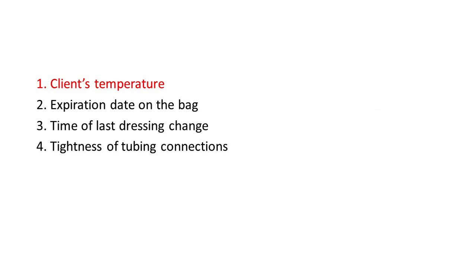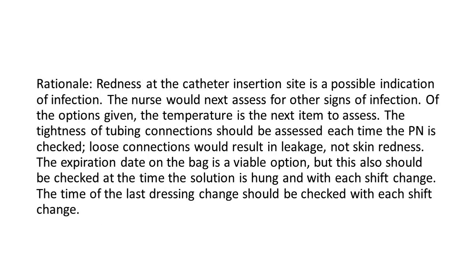Client's temperature. Rationale: redness at the catheter insertion site is a possible indication of infection. The nurse would next assess for other signs of infection. Of the options given, the temperature is the next item to assess. The tightness of tubing connections should be assessed each time the PN is checked. Loose connections would result in leakage, not skin redness. The expiration date on the bag is a viable option, but this also should be checked at the time the solution is hung and with each shift change. The time of the last dressing change should be checked with each shift change.